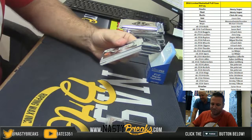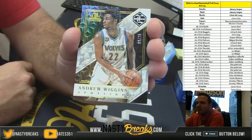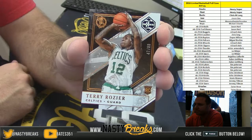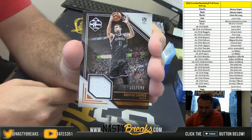Tough crowd, man. Numbered to 25, Andrew Wiggins for the T-Wolves. Look how beautiful these cards are. They're gorgeous. Nasty cards. Terry Rozier, numbered to 80 for the Celtics. And for the Nets, that team nobody wanted, numbered to 149, Brook Lopez. Look at all the low serial numbers on these cards.